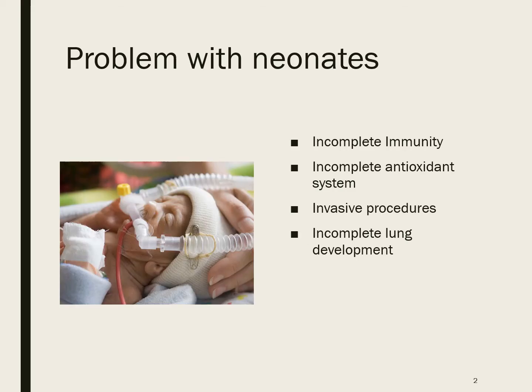So what are the problems in the neonates? What kind of problems they have? First of all, they're completely dependent on us for their survival. When these babies are born, and a lot of them are born premature, they have incomplete immunity. In other words, they don't have an antibody system. They don't have an innate immune system that's fully activated.